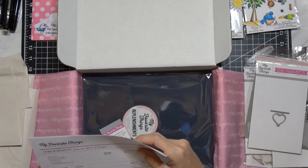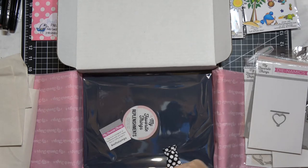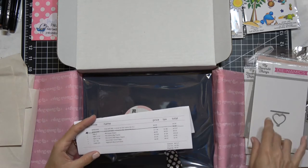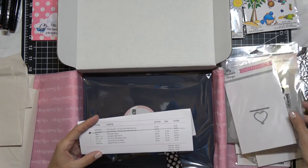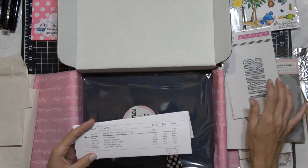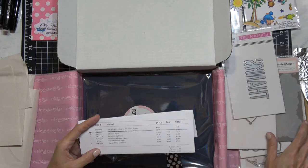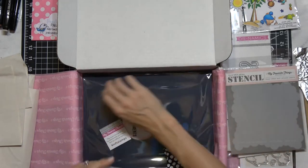And let's see here. Yes, just so I tell you the right prices, the hippos stamps were $17.99. The big thanks die is $8.99. And the dies for the hippos are $24. The stencil cloud is $5.50. And then this is the last thing I got.